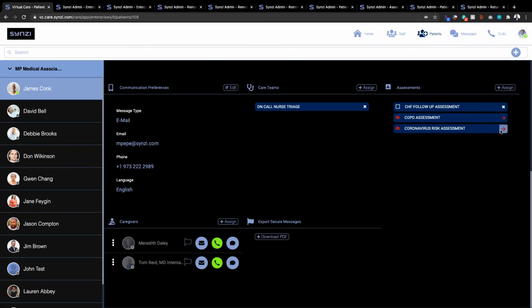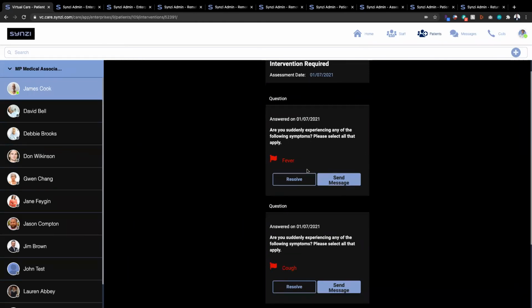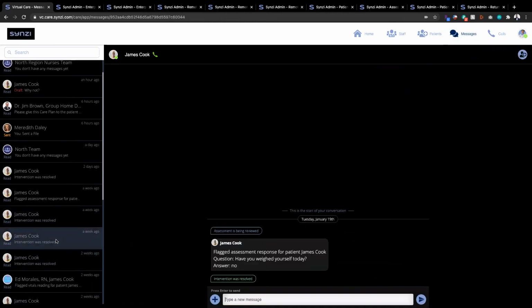So this patient specifically took a COVID-19 risk assessment. And every time a patient responds that they have a fever or they have a cough, again, as a part of their care team, I'm going to receive a notification directly to my device. So I have some here from earlier that were resolved. This was actually from a CHF assessment for the patient. So I was alerted every time one of my patients responded, they have not weighed themselves today.